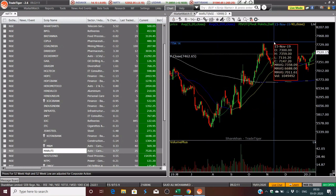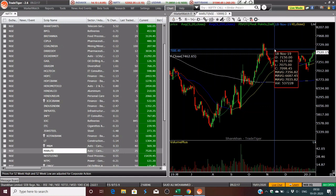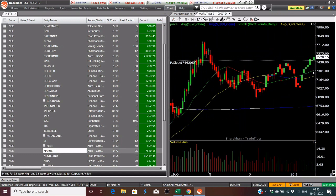Maruti is trying to reach its previous peak, which is 7764. So we have to watch for the open. If it opens and the low is equal, then you can go for a long. The target can be this. After this, there will be a double top trade which you can take.